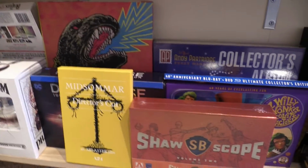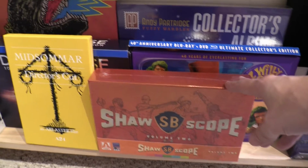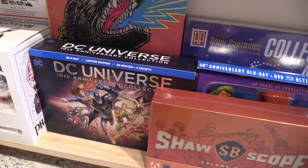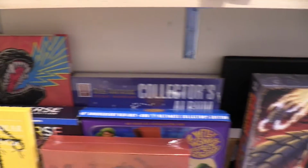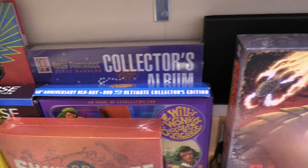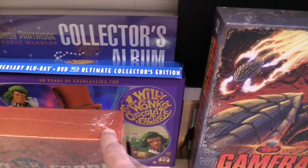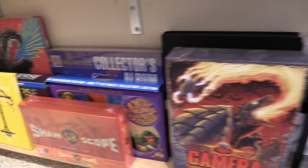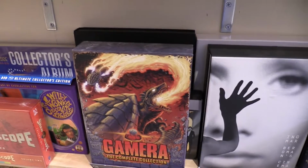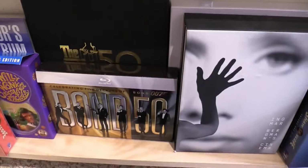And then I have this, which is several layers deep. This one I just got in the mail, actually. Here's my DC Universe. I got Godzilla, complete Toho collection. This one's actually a music album, but I didn't know where else to put it. This is the Willy Wonka box set, although I have upgraded the disc to a 4K. I got a Gamera. And James Bond.